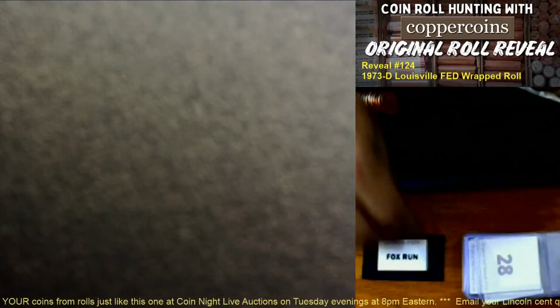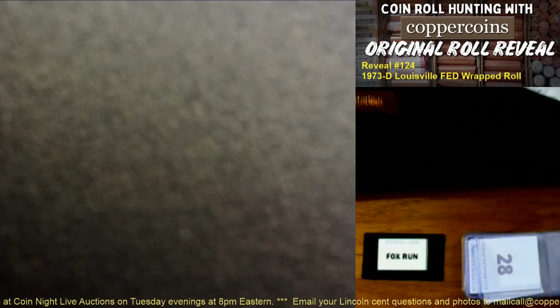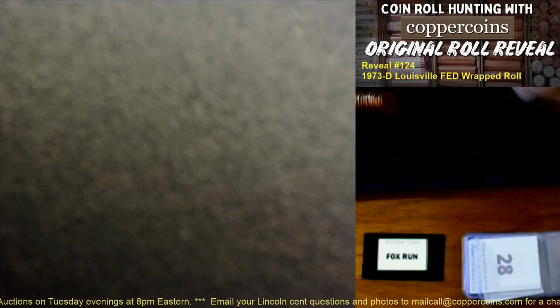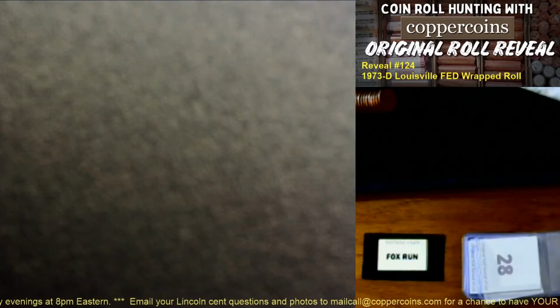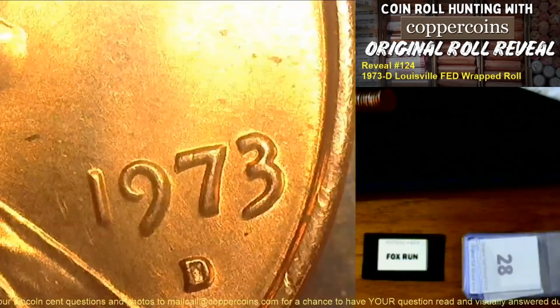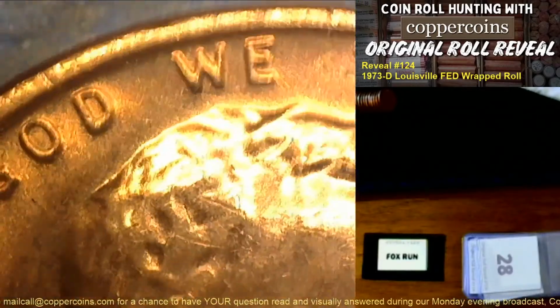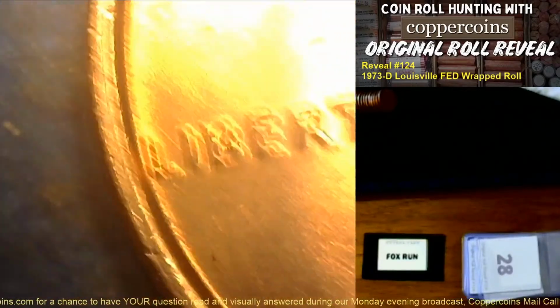All right, Fox Run gets another coin here. This is Fox Run's first roll as well. I had to flip my microscope light off. Here's something over there running. Not paying very good attention to what's going on around me right now. I have my microscope light on for 30 minutes of a show.